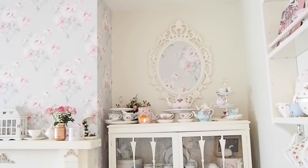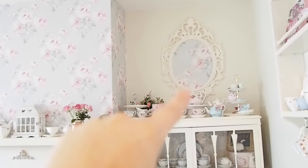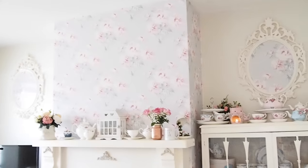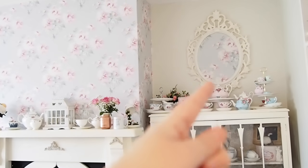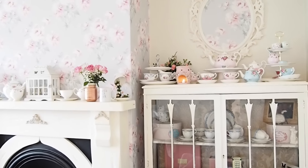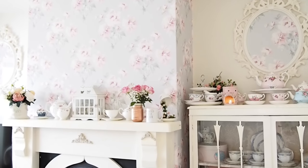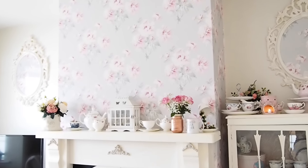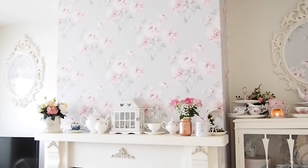My wallpaper is Laura Ashley Beatrice Sickleman, and that little thing there is from IKEA, and I have them on both sides. And that's wallpapered, and then the scrap wallpaper is put inside them. I've actually changed the wallpaper a few times in this room, but this is one I've settled on because I just really like the colours, and my house was really neutral, and this pop of pink and lilac just brought a bit of colour to the house.